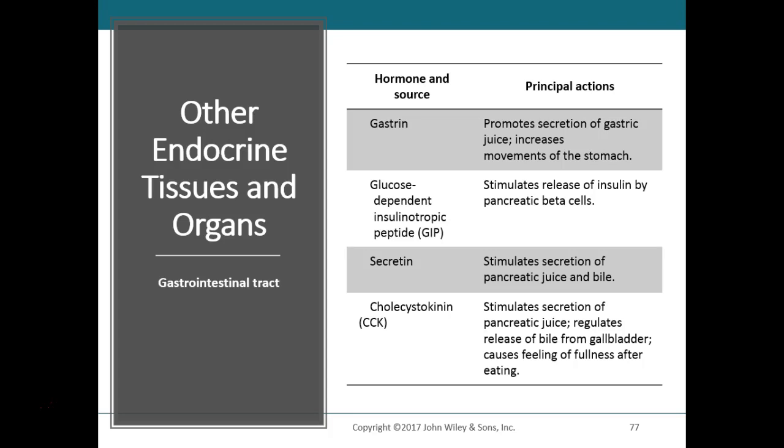Gastrin. Gastrin is a hormone that's secreted by the gastric mucosa, and it helps to cause other digestive hormones and juices to be secreted, and increases the churning movements of the stomach. You'll get more of that when we get to the digestive system. The glucose-dependent insulinotropic peptide. Wow, that's a term there, right? It stimulates the release of insulin, so it sort of works synergistically with the beta cells to cause more insulin to be secreted.